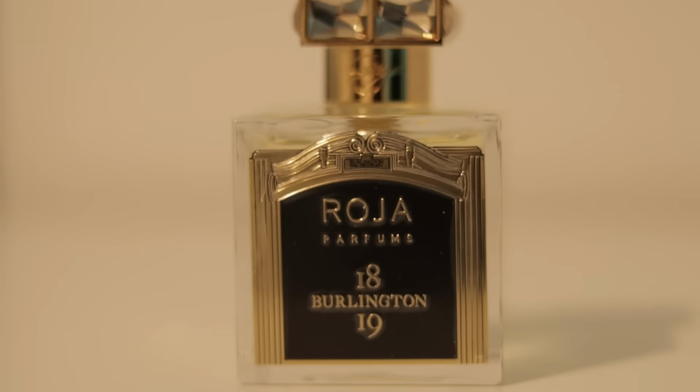If you really like the idea of a perfumer going all out with a really high amount of naturals, really complex creative perfumery, like they say to themselves, okay, we're not going to have any budget restrictions here. This is what Roja's done with Burlington 1819. One of the best warmer weather fragrances. So spring, summer, and autumn are the seasons for this fragrance. I think it's worth its £300 price tag.